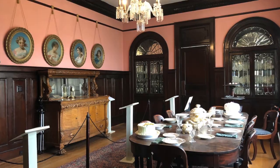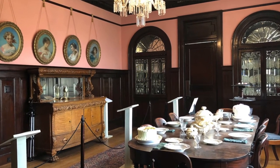Still in the dining room, as we turn and look at the wall behind me, we see portraits of four women. Art was a very important part of life to many during this time period, and it was also a form of entertainment for them. These are not actually paintings. They are drawings done in chalk pastel.